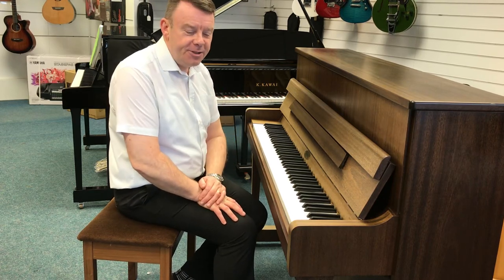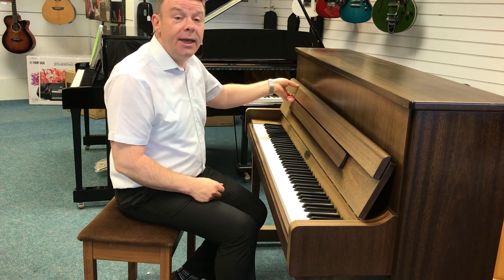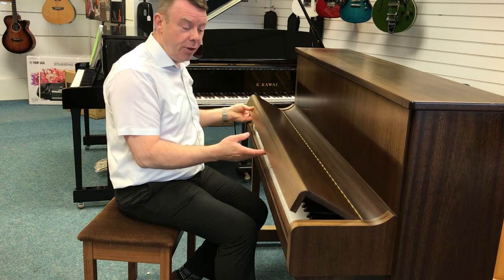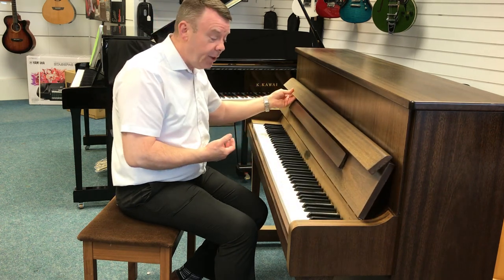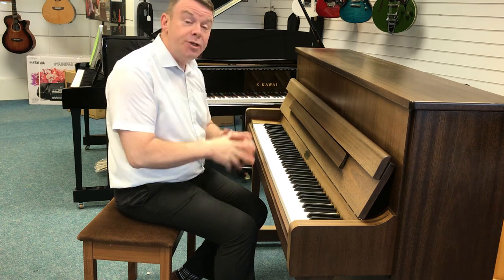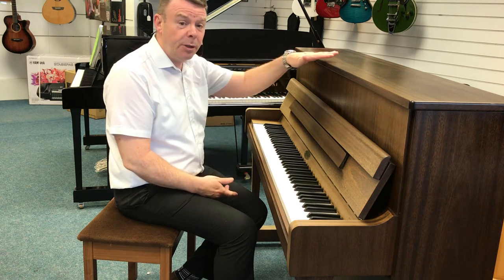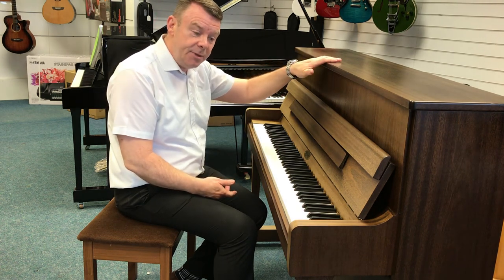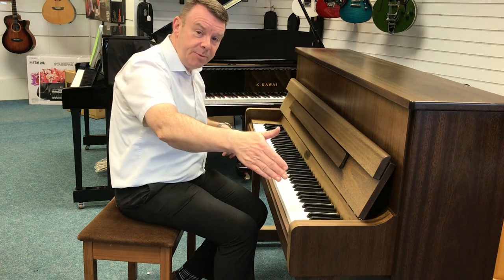My name's Andrew here in Southport, where today I'd like to show you this very nice used Kemble Oxford upright acoustic piano. This is an English made Kemble, made in the Kemble factory in Milton Keynes, circa 2007, so not an old piano. This model stands at 110 centimetres high, 151 across and 54 centimetres deep.